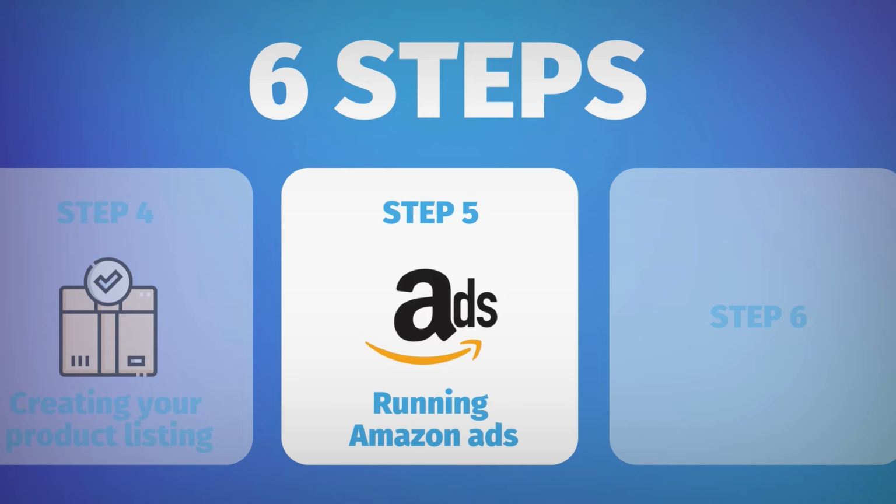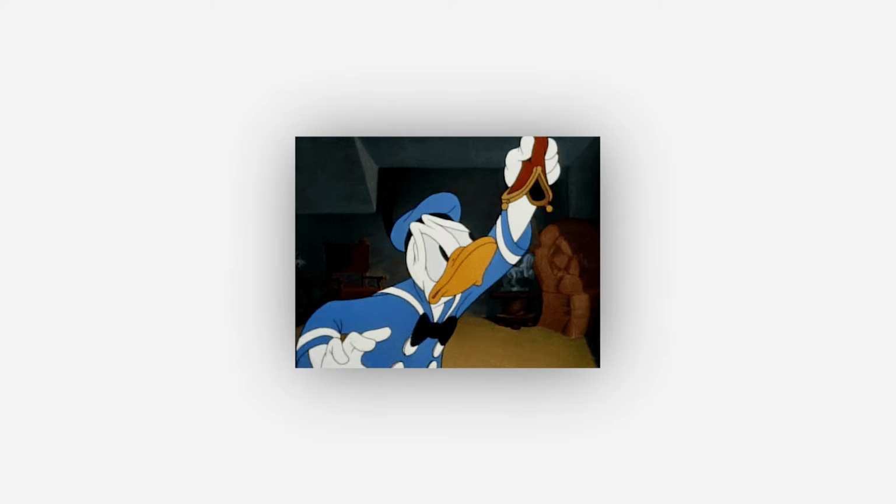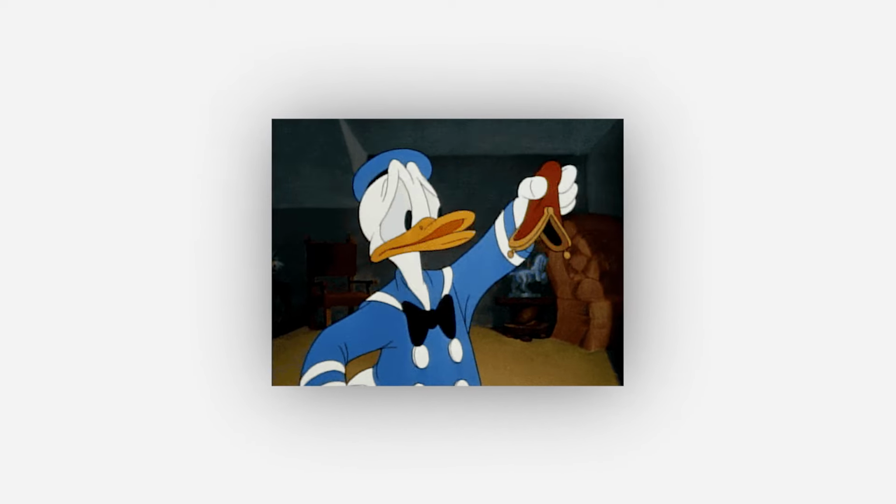When you create a brand new listing on Amazon, even if you do the best SEO, yes, if your product is really good, it's going to start getting organic sales, but most likely it might not get any sales at all. So for that, you will need to run Amazon ads. Amazon has an inbuilt advertising platform that allows you to run ads on your product on the Amazon marketplace.